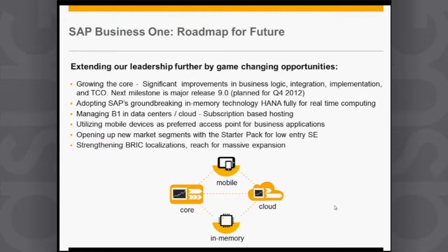We're now delivering SAP Business One on demand, moving away from a subscription-based hosting model to a software as a service hosting model. Okay? We're also now starting to see more and more people wanting to utilize mobile devices as their preferred delivery mechanism for business applications. We're providing that today, and even more.